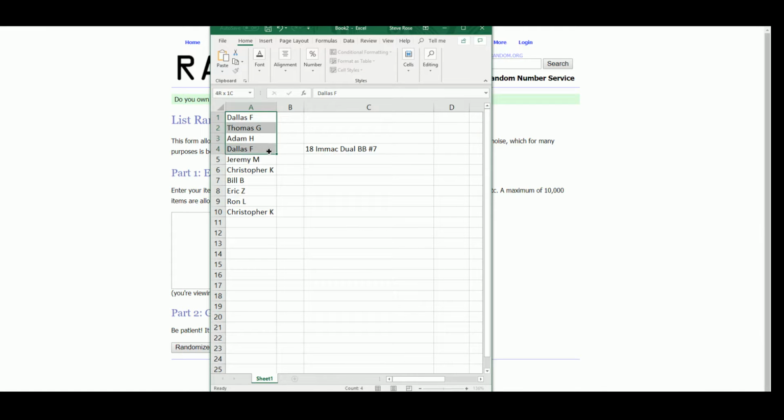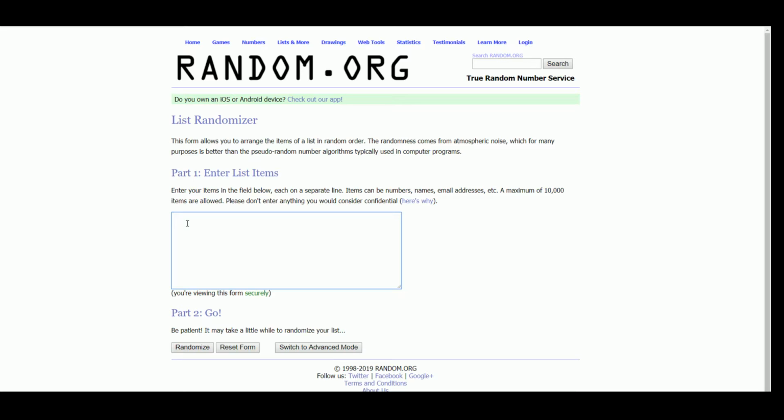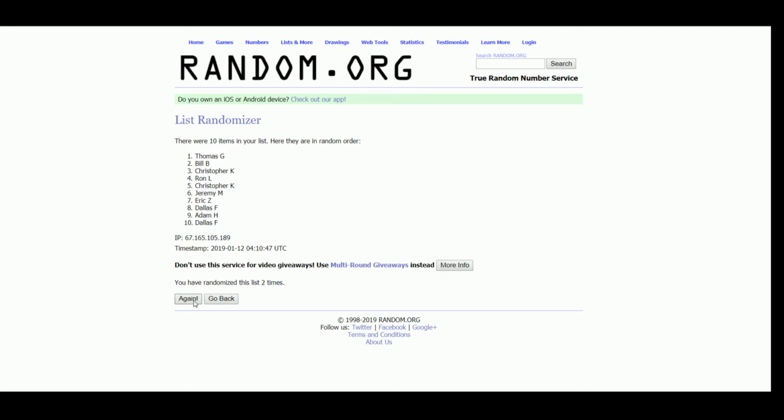Dallas, Thomas, Adam, Jeremy, Christopher, Bill, Eric, Ron. Ron at 1, Christopher at 10.